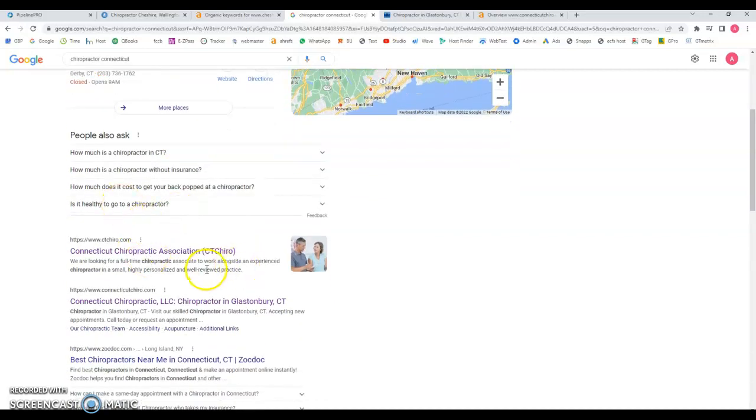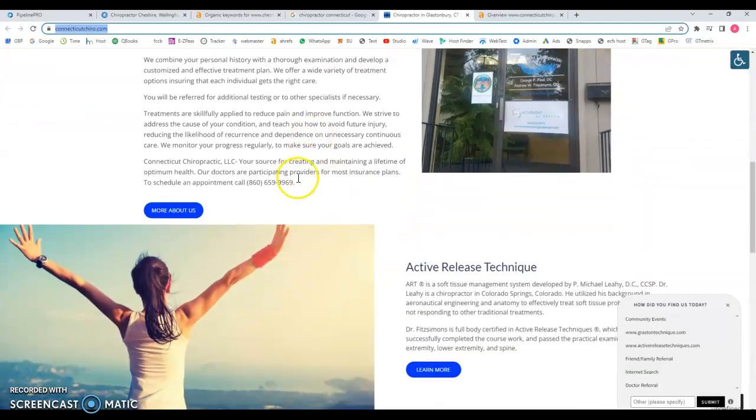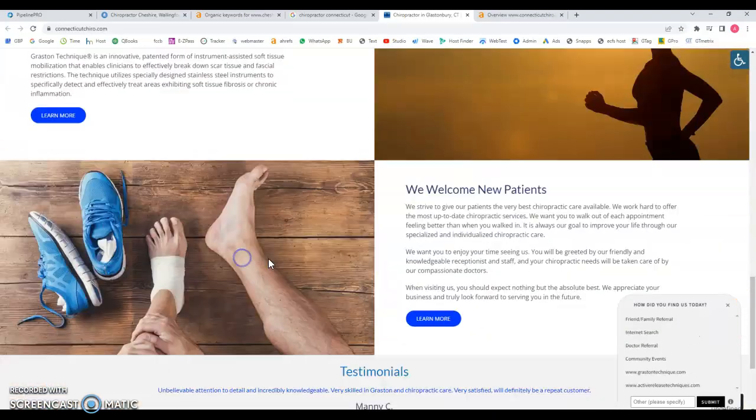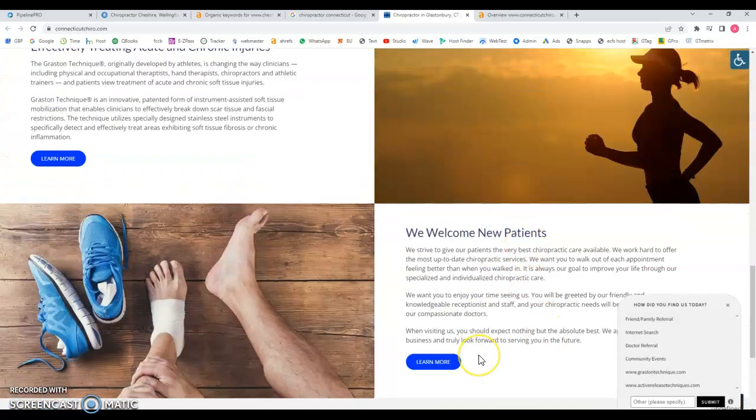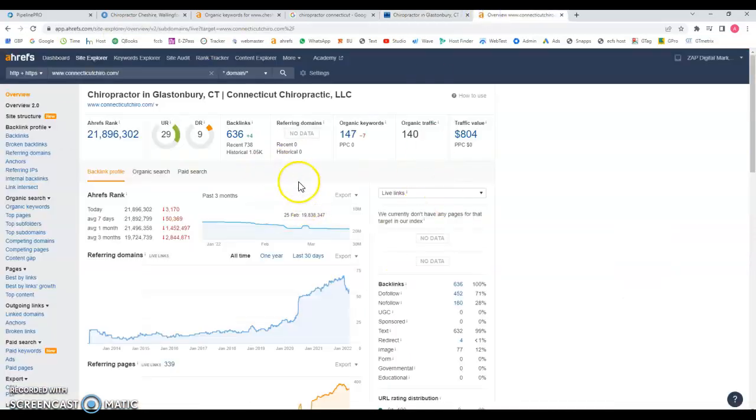Then we have the organic results. This is an association that I was just looking at. And then number 2, we got this Connecticut Kairos. Why are they ranking number 2? What would you need to start competing with these guys? You can see they have content here, more content here, more content here. So it's not that much, and they're probably just targeting those keywords properly, chiropractic, very good, with better backlinks on the back end of their website.